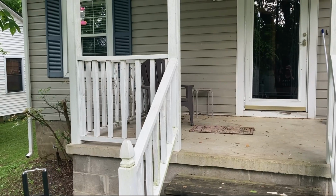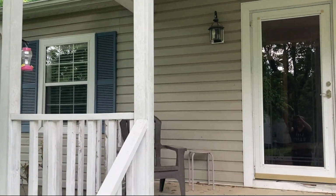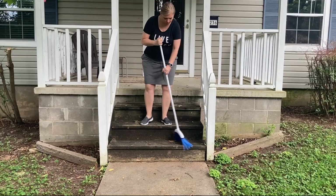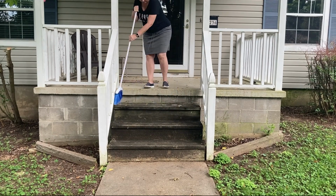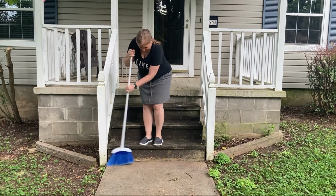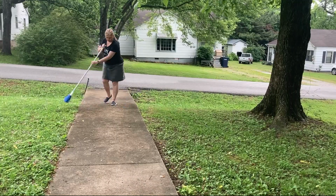Here I'm starting to clean the front porch. I always clean the front porches and try to clean the front door really well, and whenever you walk in the threshold, because I think it just really helps with when you're walking up and the smell is clean whenever you're crossing the threshold of the home. I just think it sets the atmosphere for being able to walk in your nice clean home.